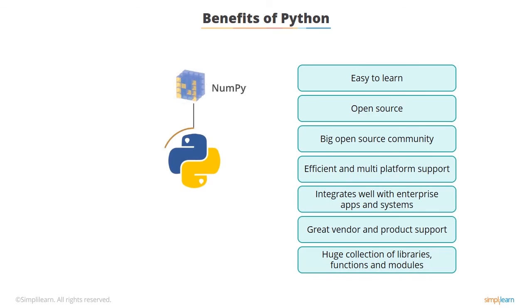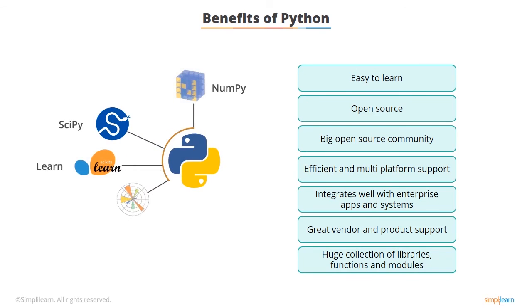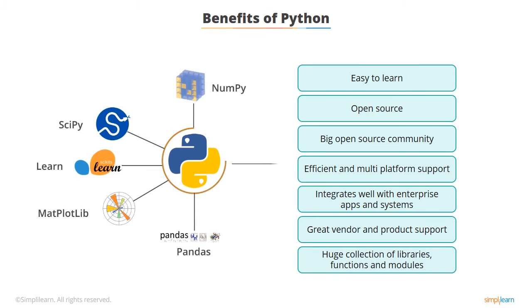There are numerous factors which position Python well and make it the tool for data science. Python is easy to learn. It's a general-purpose, functional, and object-oriented programming language. As Python is an open-source programming language, it is readily available, easy to install, and get started. It also has a large presence of open-source community for software development and support. Python and its tools enjoy multi-platform support.